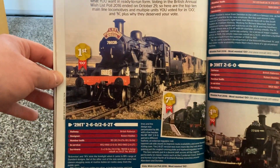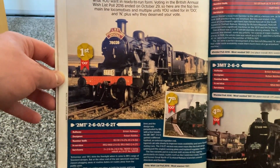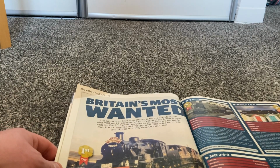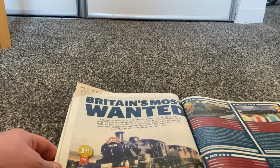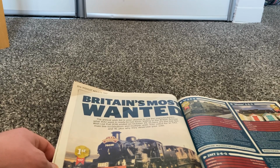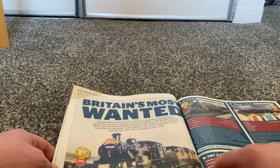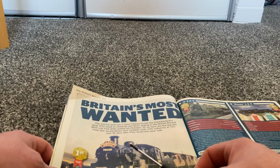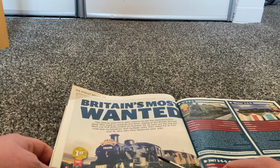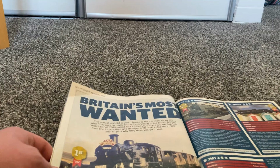The most wanted was a BR 2MT, which is useful because Hornby have produced the tender version, and it wouldn't surprise me if the tank version gets done at some point soon as well. Interesting that one's already been done and released and out in the wild. I don't know how long it takes to make models, but maybe Hornby took this into consideration.